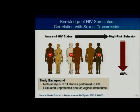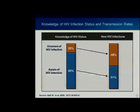The second issue is looking at what's the knowledge of HIV status and how does that correlate with the risk of sexual transmission. So awareness of HIV status was looked at in this meta-analysis of 11 different studies in the United States where they looked at unprotected anal or vaginal intercourse and found that those people who were aware of their HIV status were much less likely to engage in high-risk sexual behaviors, and there was an actual 68% decrease in high-risk sexual behavior. So knowledge of HIV status in general translates into people modifying their risk factor activities, in general, not always.